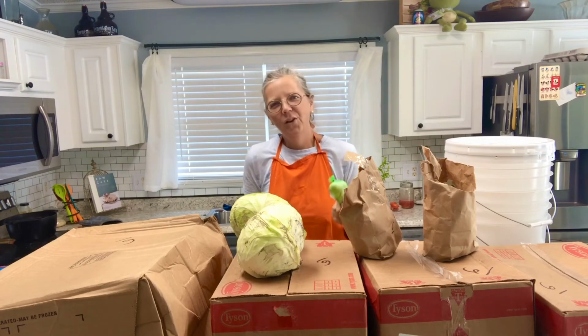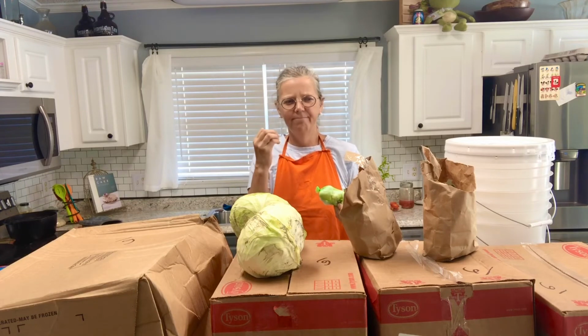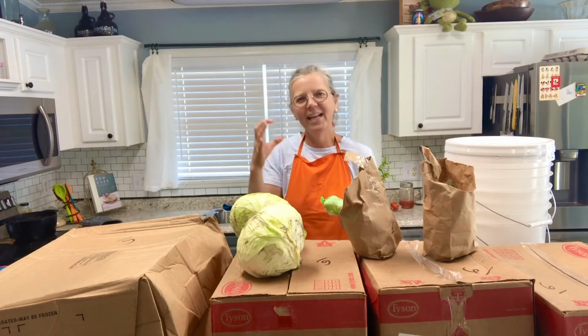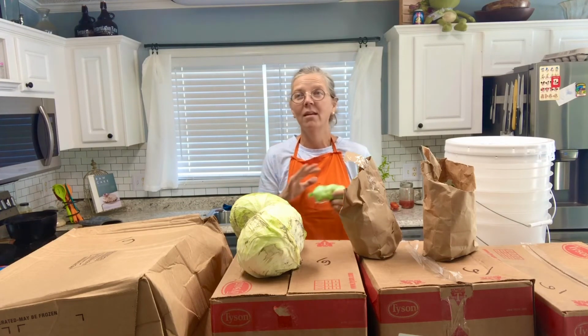You can eat a whole clove. It's not that harsh sting, that heat of the garlic has been mellowed out, and it is just so savory and yummy. It's out of this world.